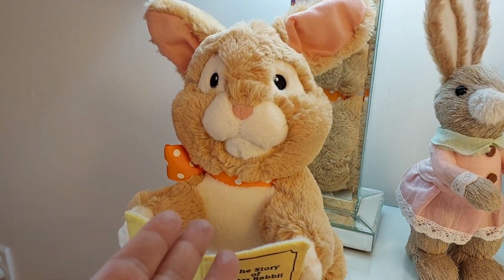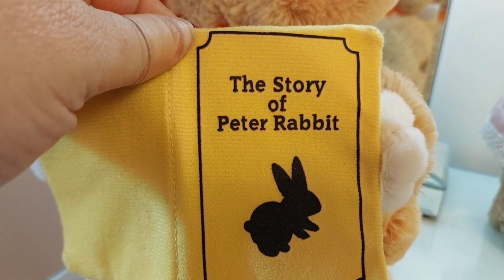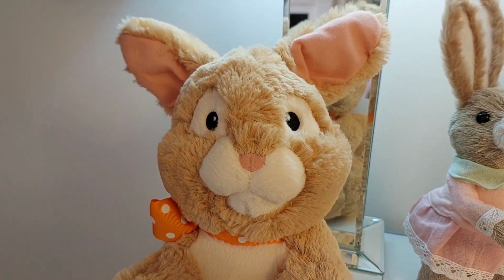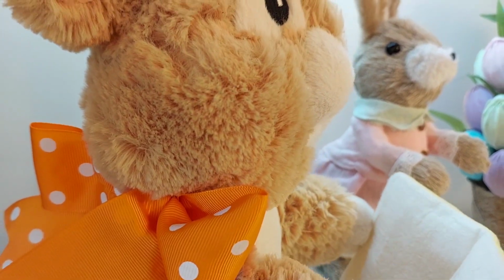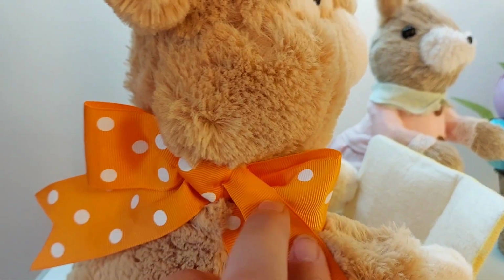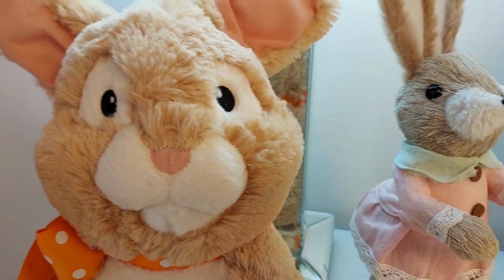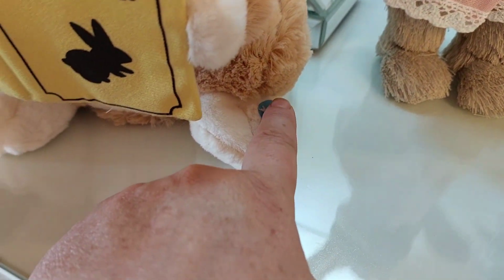This is supposed to be Peter Rabbit. It looks nothing like him, but you can see here's the story of Peter Rabbit. I don't think it looks anything like Peter Rabbit. He has a very cute orange bow at the side here. But like I said, looks nothing like Peter Rabbit, but he tells a little story when you press the button.